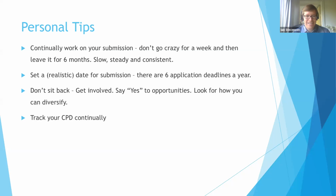What would help with this is to set a realistic date for your submission. Don't go mad on this. Don't say, oh, I'm going to submit in 2 months. 6 months or a year is probably a better idea to look ahead to.